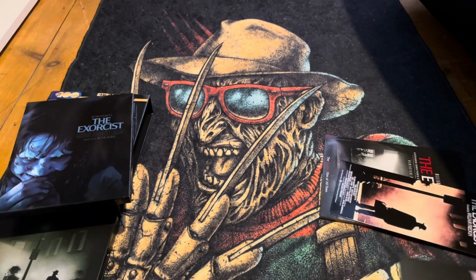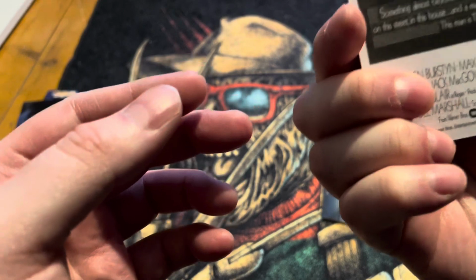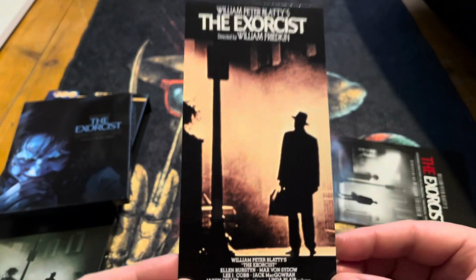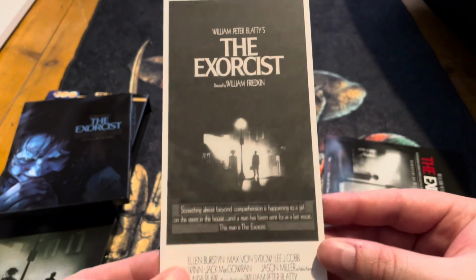There's the jumbo art cards anyway, and we have this thing. So, not sure what this is. It's like a card with The Exorcist directed by William Friedkin on there, and an image on the back too.